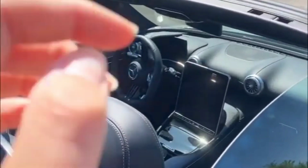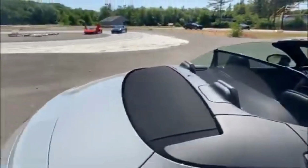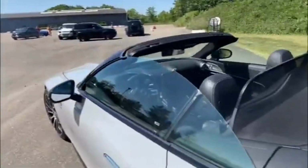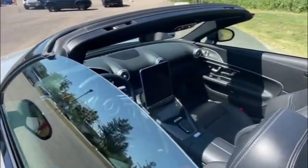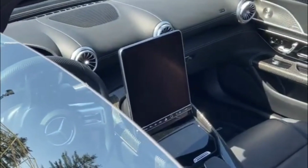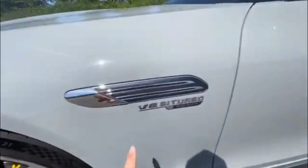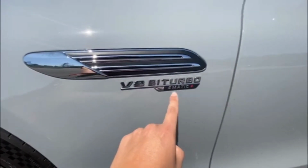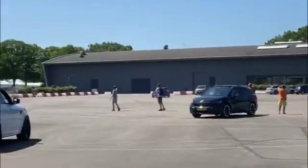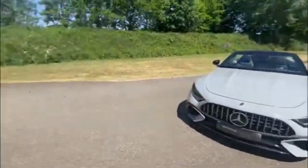Please comment down below, what do you think about that screen? I don't like it. It's like a Tesla, you know, it's a big screen. It's like you put an iPad in the middle of the car. Mercedes-Benz, come on, what is this? There are always people that are going to like this, but I don't like it, man. V8, biturbo 4MATIC. It's going there. Monster, seriously.